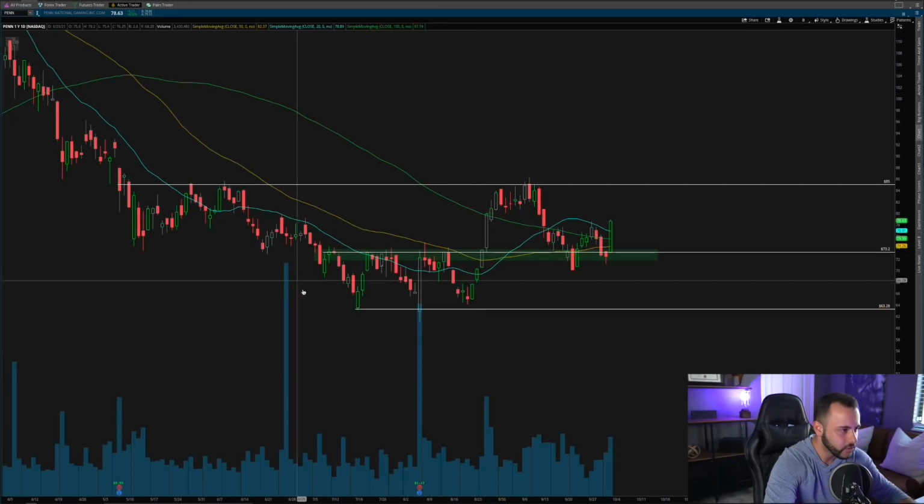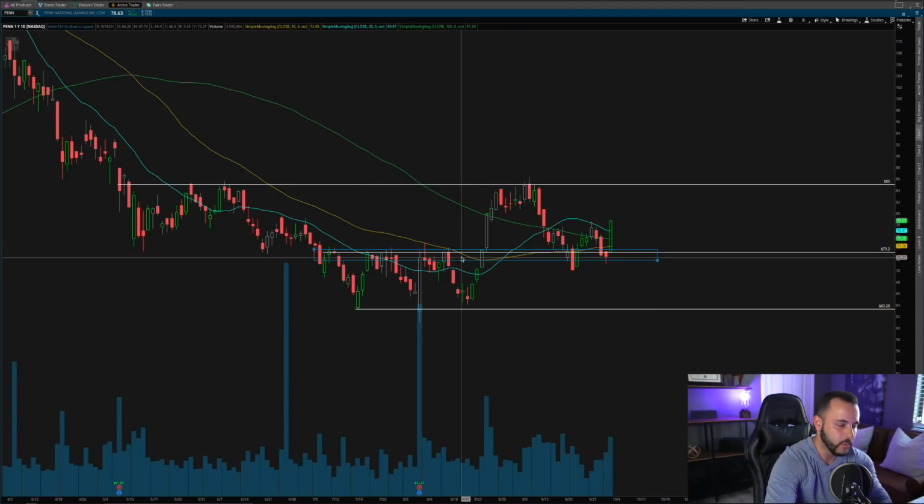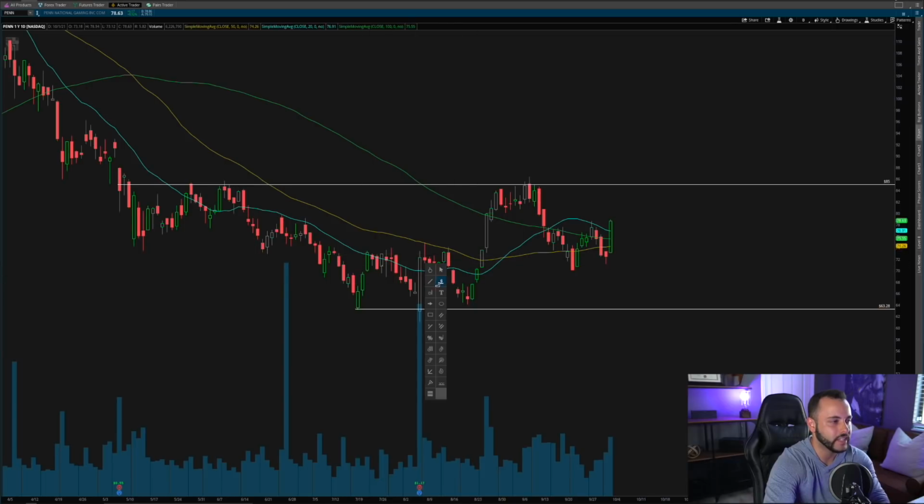So you guys can see previous resistance right here back in July and August. We failed this 73 level multiple times. You can see that right here.